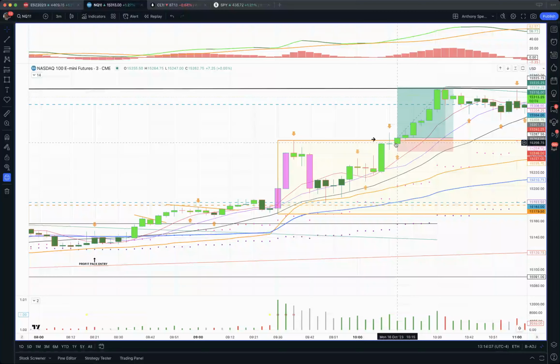I'm a very conservative trader. I'm not in a rush. I'm happy to wait for the market to give me what I'm looking for. So here we go, this checks my boxes. 21, 13, 8 EMA, all in line. What does that tell me? Short-term trend is intact. MACD histogram is rising off the zero line. That's great. The signal line and moving average are both leading the histogram. Also great. Fixed VWAP, rolling VWAP, both rising.